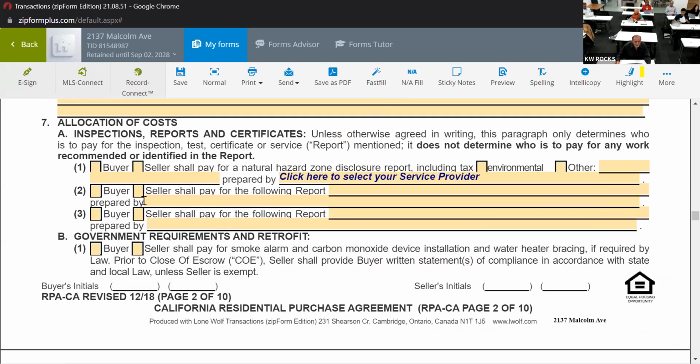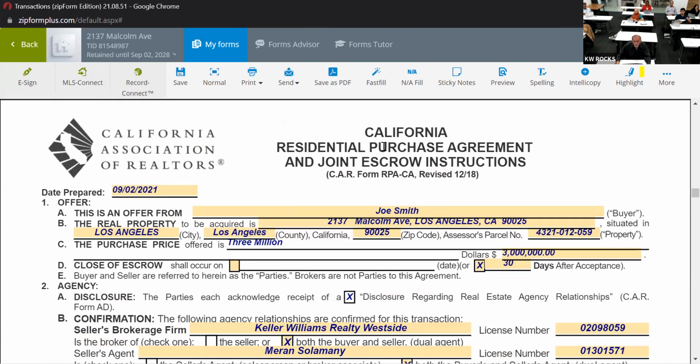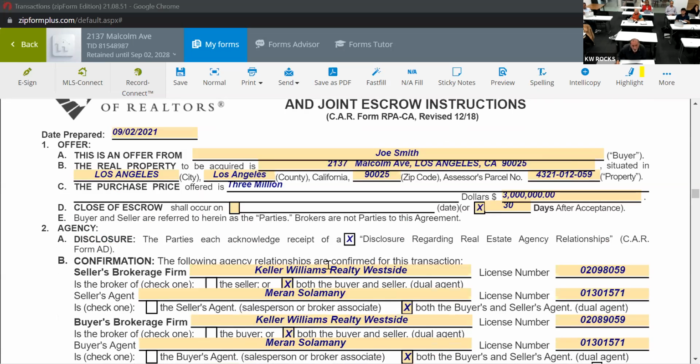All right, next. It's allocation of cost. Let me go to the first page. We might want to admit that person because I'm trying to get on Zoom. Honestly, we were not supposed to do that.